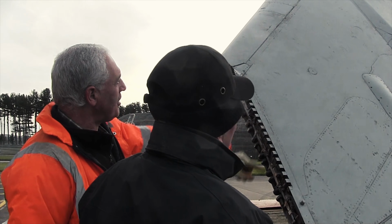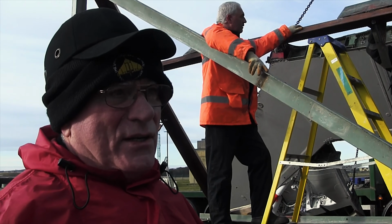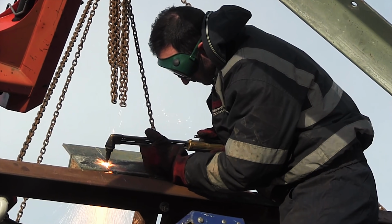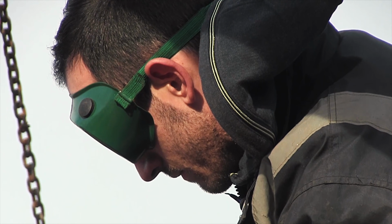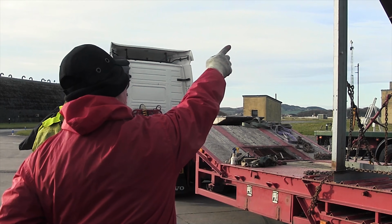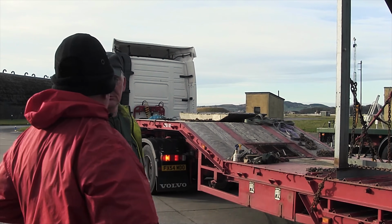What's on these back ones now? That's the problem. The two supports for the inner centre section of the wing are just a little bit too far out, so we're needing to cut a couple of inches off either end of that, and that'll give us a little bit of leeway with setting the wing down.